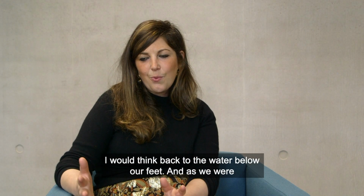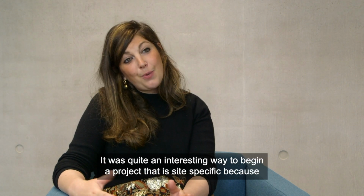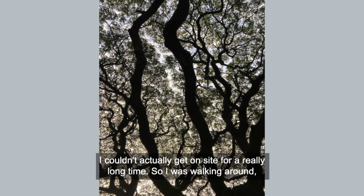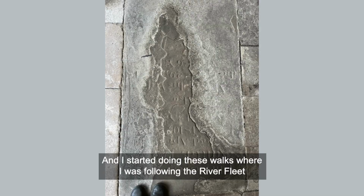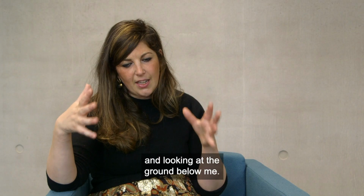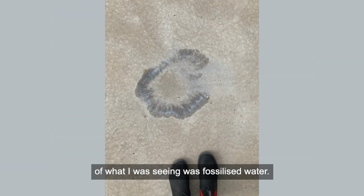And as we were commissioned in 2020 and it was lockdown, it was quite an interesting way to begin a project that is site-specific, because I couldn't get on site for a really long time. So I was walking around, we were allowed these daily walks, and I was walking around the DRI, and sometimes we were allowed onto site. I started doing these walks where I was following the River Fleet and looking at the ground below me. And very quickly, what transpired is that a lot of what I was seeing was fossilised water.